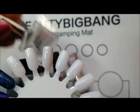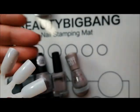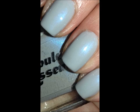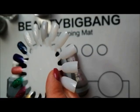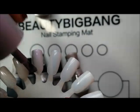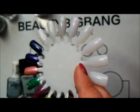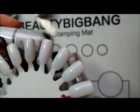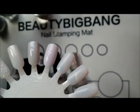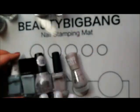Opulent Essences are a UK indie brand. You can't really see too much of the flash in there, which is a real shame. Let's have a look at I Believe from Essence, where you definitely, immediately on the first swipe, can see that beautiful pinky flash. So that's interesting. You can see the blue, it's very, very subtle, but next to the pink one here. So that's the two shimmery, glowy pale greys.